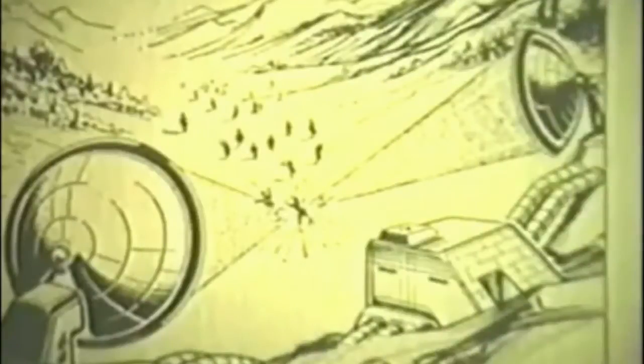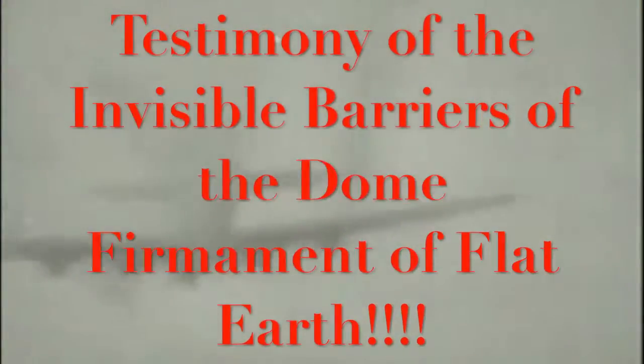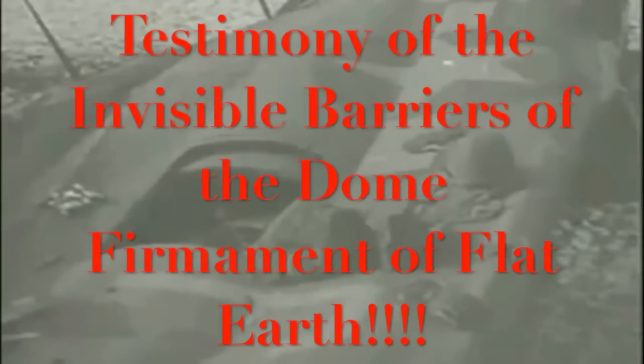But even more so, he found, to his amazement, that his planes were disappearing very quickly. A lot of them crashed into invisible barriers and disintegrated in mid-flight. This is an indication that the Germans had already perfected the force field shields, and they were up and operational around the German colony at Neuschwabenland.